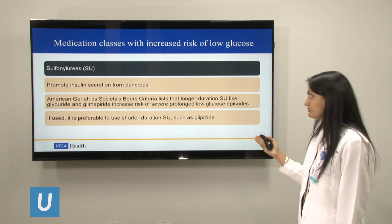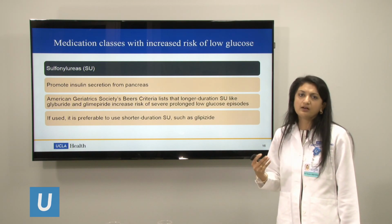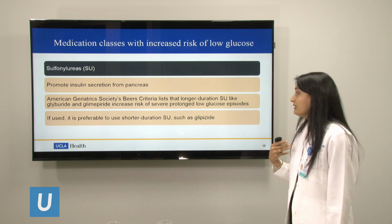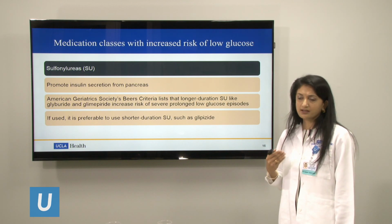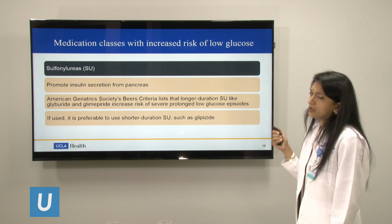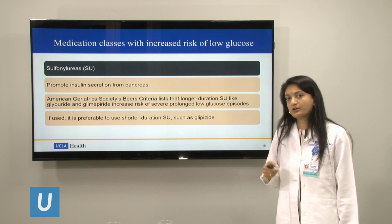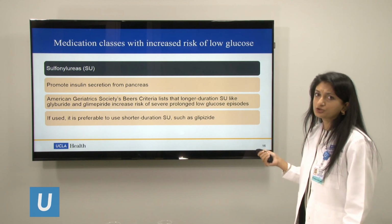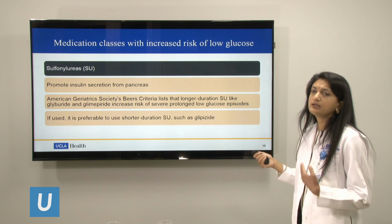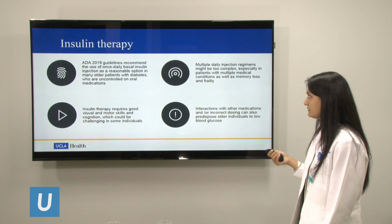So if we do use these drugs, and remember, we do use them because they are cheaper and easily available, we prefer to use shorter duration sulfonylureas like glipizide. The other point to remember is when these drugs are combined with insulin, again, the risk of low blood sugars goes up. So we have to be cautious about checking blood sugars frequently if we see this class of medication, particularly in combination with insulin.